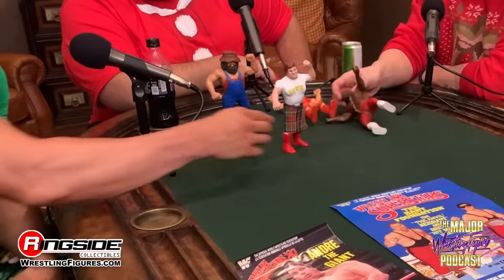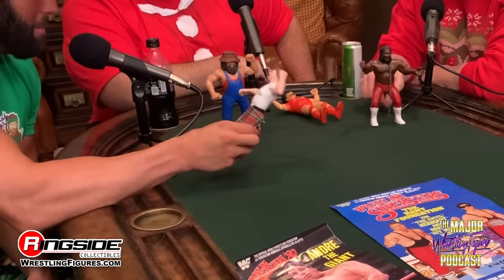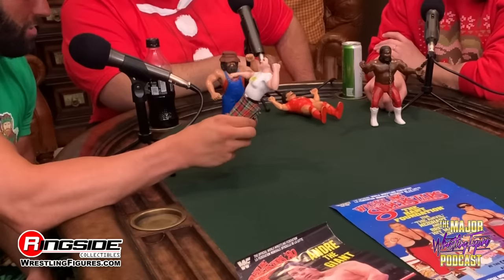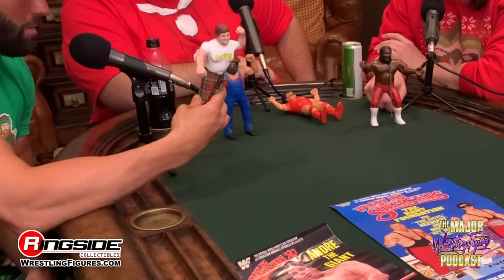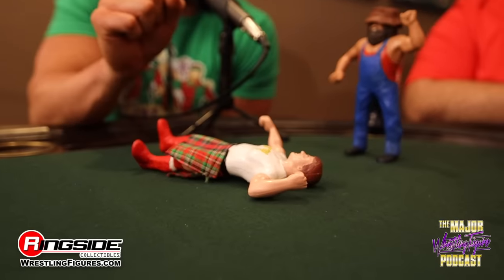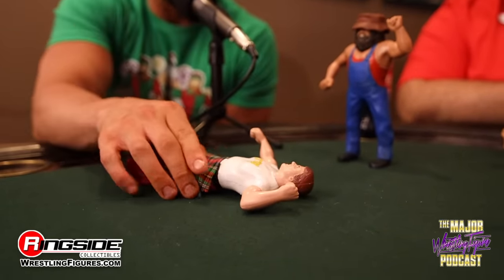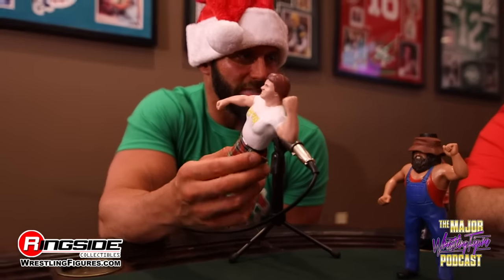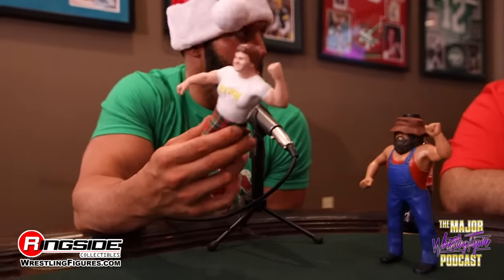But let's talk about, there is nobody more iconic than Hot Rod Rowdy Roddy Piper, especially during this time period, correct? Might be my favorite LJN if we have to get down to it. I've never seen it with the kilt. Right? Well, we're going to talk about variants in a second. But let's just talk about the importance of Piper, main event of WrestleMania 1. Top heel. Someone I definitely didn't appreciate as a little kid because obviously I'm a Hulkamaniac.